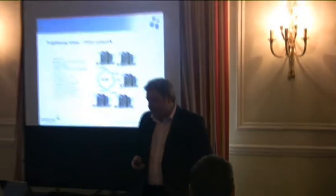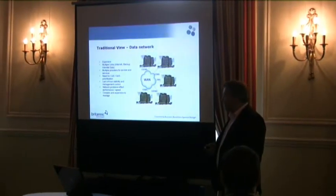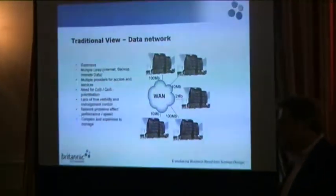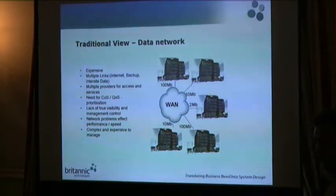So on the data network, again, some of the challenges we've seen is the cost. It's expensive to deploy a data network. Certainly the costs are coming down today with bandwidth.